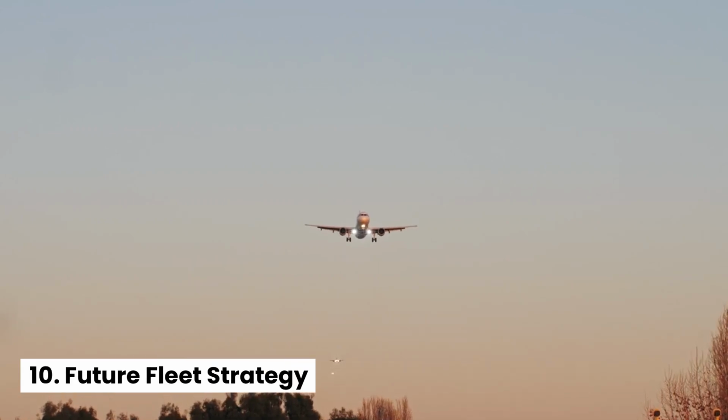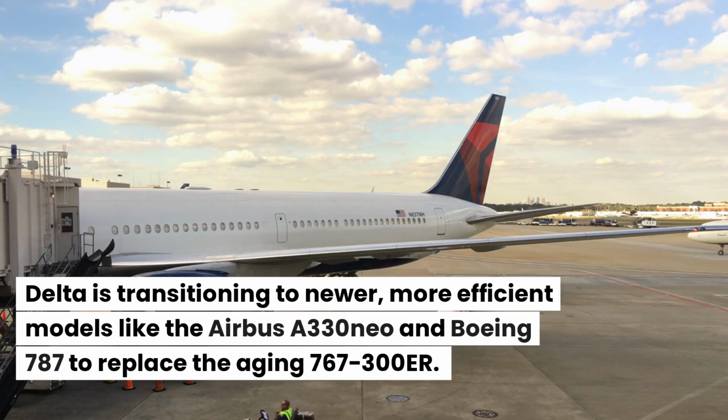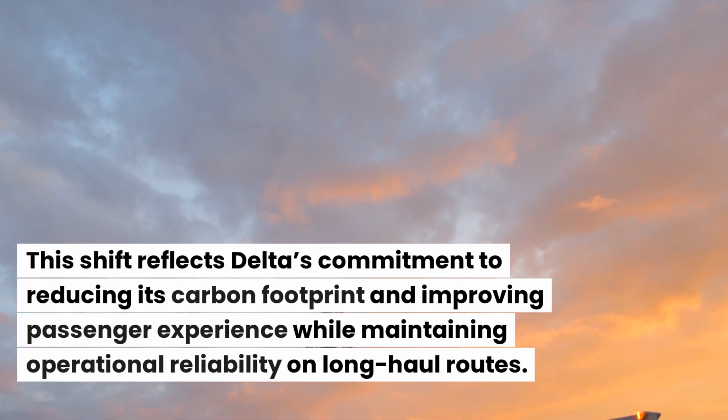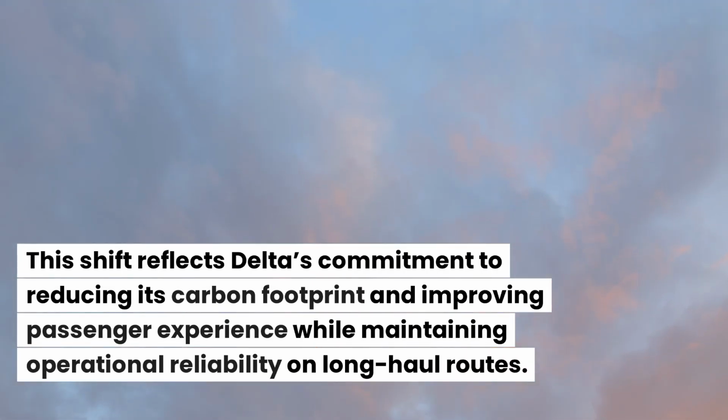10. Future fleet strategy. Delta is transitioning to newer, more efficient models like the Airbus A330neo and Boeing 787 to replace the aging 767-300ER. This shift reflects Delta's commitment to reducing its carbon footprint and improving passenger experience while maintaining operational reliability on long-haul routes.